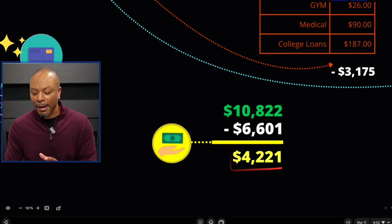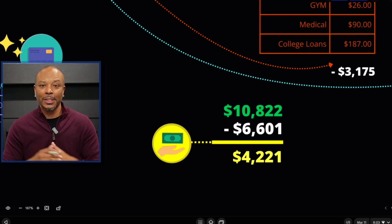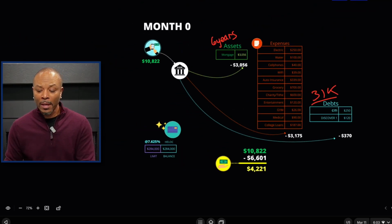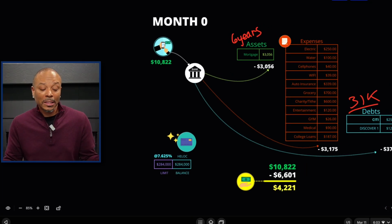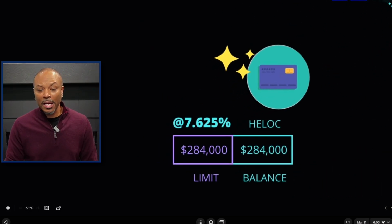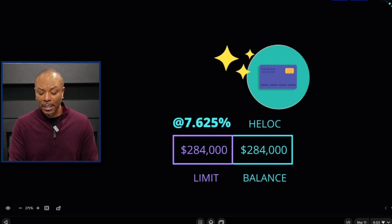But because she's sitting at 48 grand a year in cash flow, 48 grand a year going into a line of credit is going to crush this line of credit, which means she would have this product paid off pretty fast. So based off her month zero status, I think she's in a solid position to be able to handle this line of credit. And again, just to understand what it is, we're talking a 7.625 first position home equity line of credit for $284,000, and we're going to use this to pay off the mortgage. The mortgage will be eliminated.